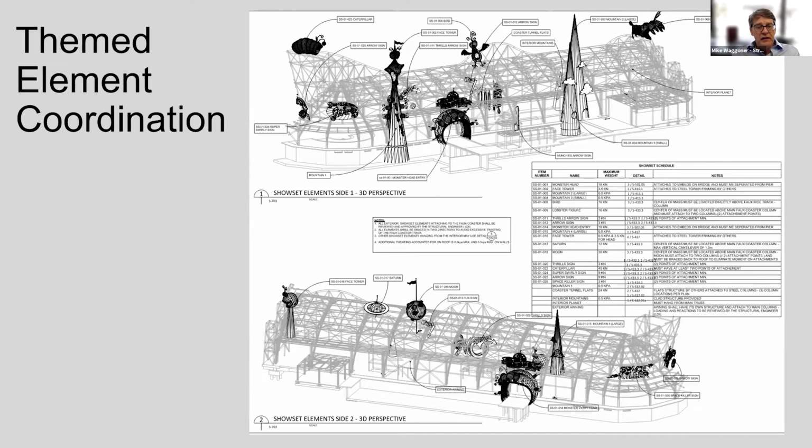So this is a very heavily themed building, and one of the things that's difficult, as I alluded to earlier, is trying to get an accurate assessment of what the themed elements are going to weigh and how they're going to attach without having all of the specialty contractor and vendor input up front. So we work through these support designs with some of the vendors who are generally brought on board to help us a bit, as well as some of the folks that work for the theme parks have specialty knowledge, and they give us a lot of assistance in terms of how these pieces are going to be configured and what they're going to look like and what they might weigh.